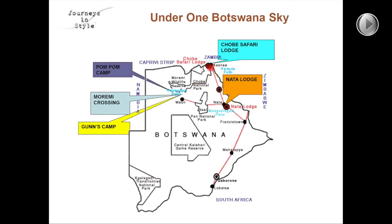A flight from Johannesburg, as I say, gets one into Kasane, and then it's just a few minutes drive from Kasane Airport to the lodge. Very exciting development at Chobe Safari Lodge is that we're busy building Chobe River Lodge. Chobe River Lodge will be open in December, and it will only have 38 bedrooms. So it's a small lodge built on the banks of the river.